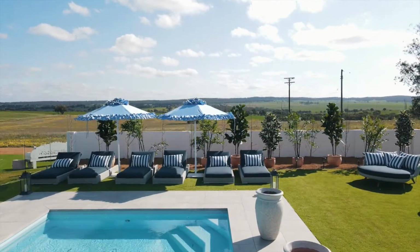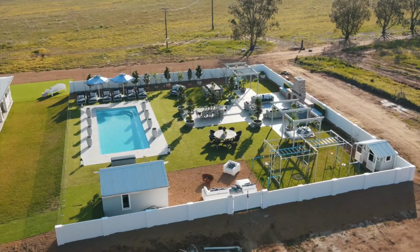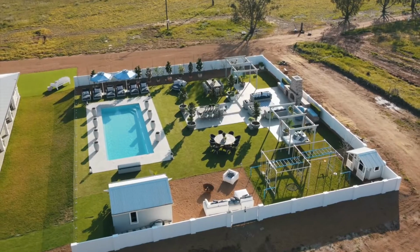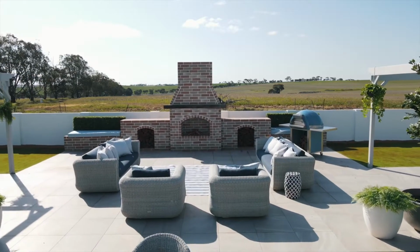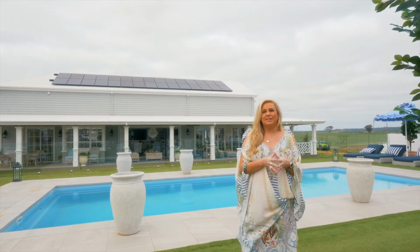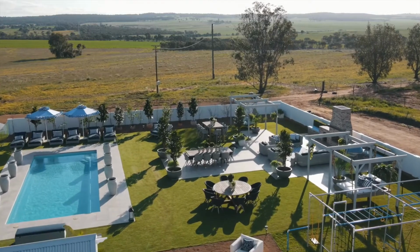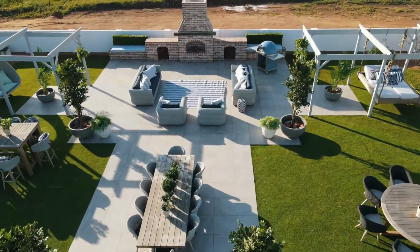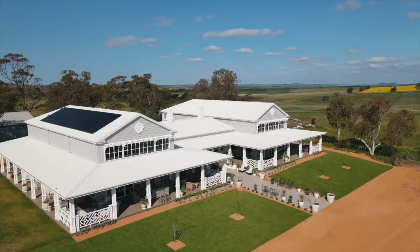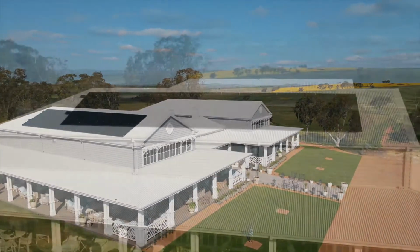We wanted to make sure that it had the resort feel, that it had a beautiful pool for sun lounging in. We had as much seating as we possibly could. And we also had to think about the sustainability and products that we used. We didn't have a lot of water here on the land, so we've actually used urban turf solutions here. We've got our solar panels. We've been really mindful of the material and products that we've used through this process.